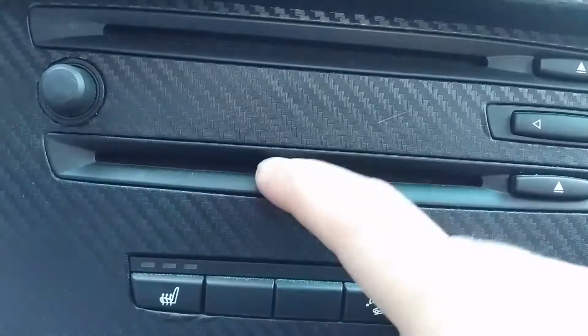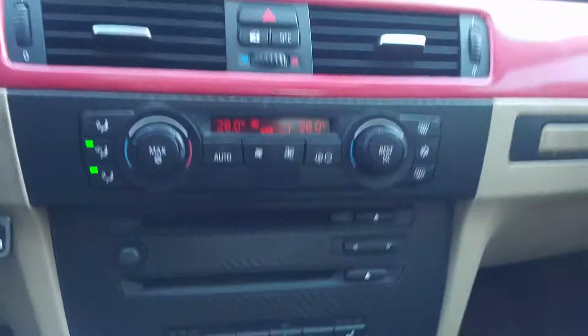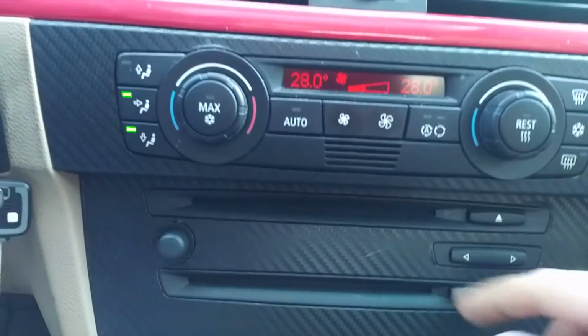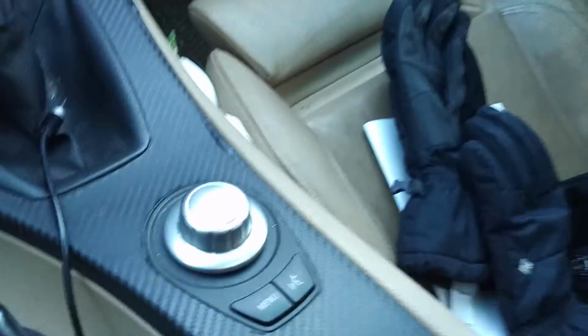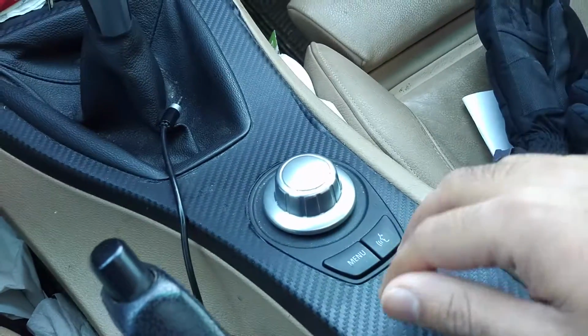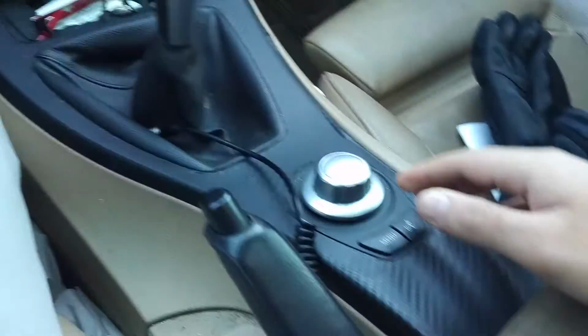This compartment is for the navigation disc, since this car is equipped with the navigation package. So yes, that's what that is for. And it's not a 6 disc CD player, it's only a single disc. So let's move over here. So, oh man, where are the cup holders? Well, this controls the navigation. You can see that in the navigation overview video. This is the handbrake. The aux cord comes from inside the console. That's the aux cord. Where are the cup holders?